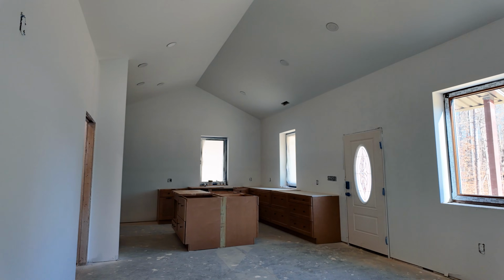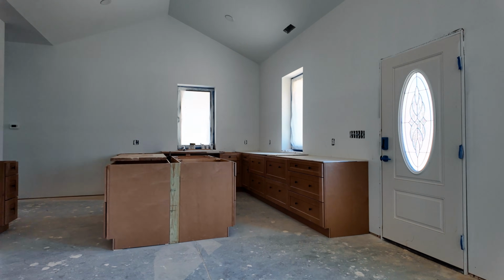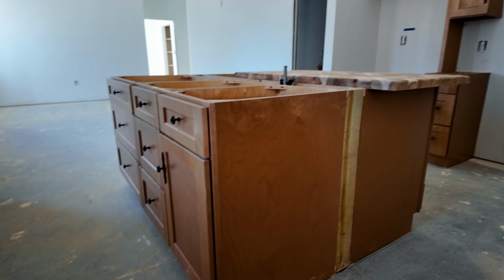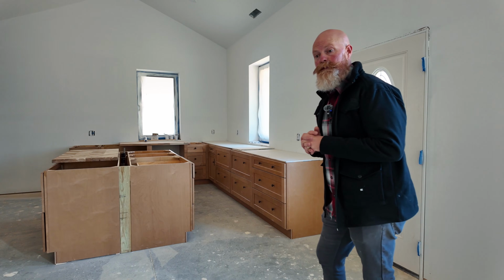So you can see we've got cabinetry in. We are waiting on countertop templating. That'll be done here shortly. Flooring and trim will be next as well, and we will continue to move towards the finished trades here in this build.